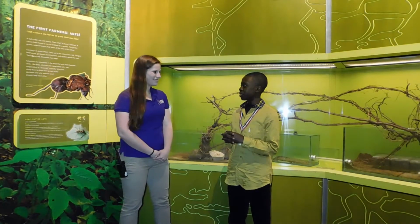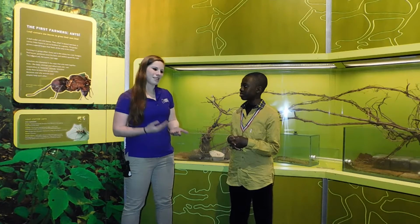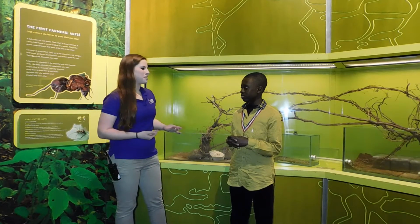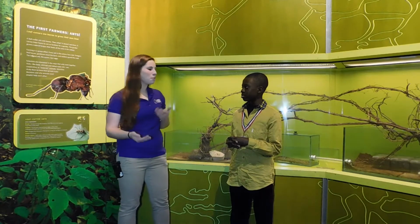But the leafcutter ants also have had the same relationship with the fungi Agrocybe for over 25 million years through farming. How has this reshaped their evolution? Well, the fungus and the leafcutter ant species have developed together. It's something called mutualism. Essentially, they need each other to live. So as they've developed, they've both become incredibly successful because they can depend on each other.